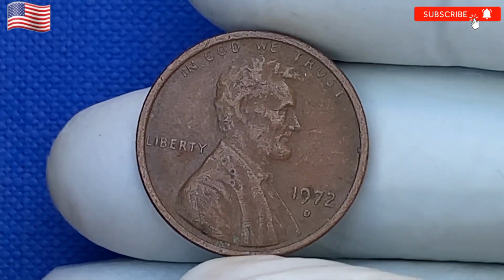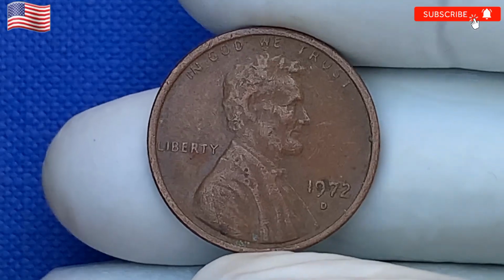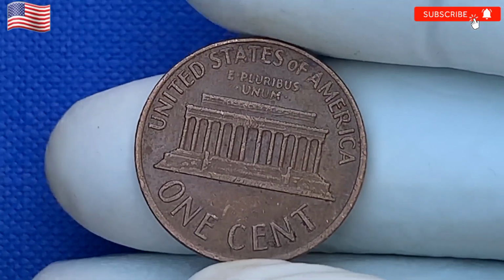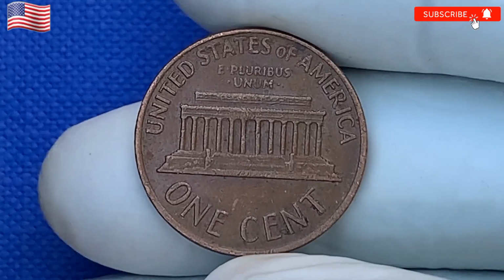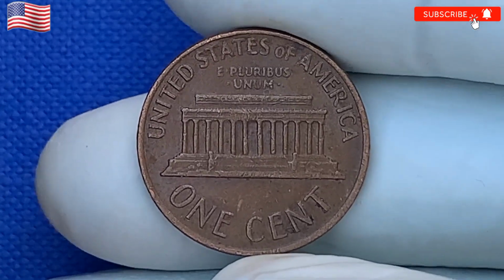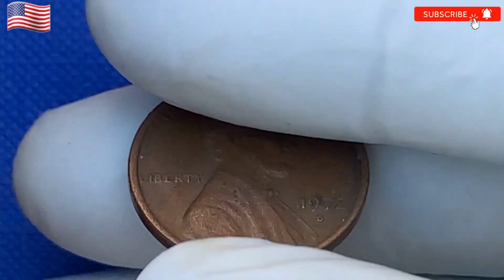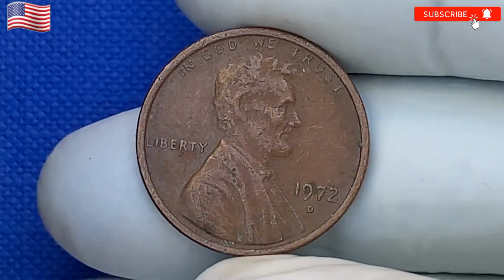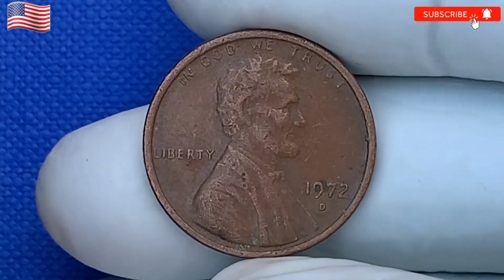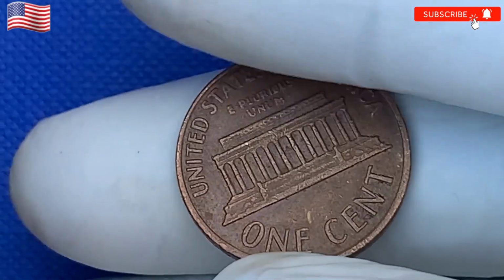So, how do you know if your 1972 penny is one of these rare double die error coins? First, take a close look at the date. The key areas to check are the 7 and 2 in the year. If you notice any shadowing, doubling, or a ghost image, that's a sign you may have a double die penny. Another good indicator is the overall condition of the coin. If your penny looks well preserved and almost like new, it could be worth more than you ever expected.